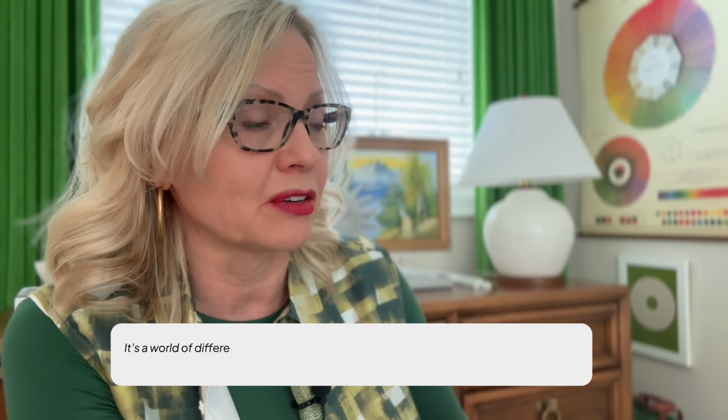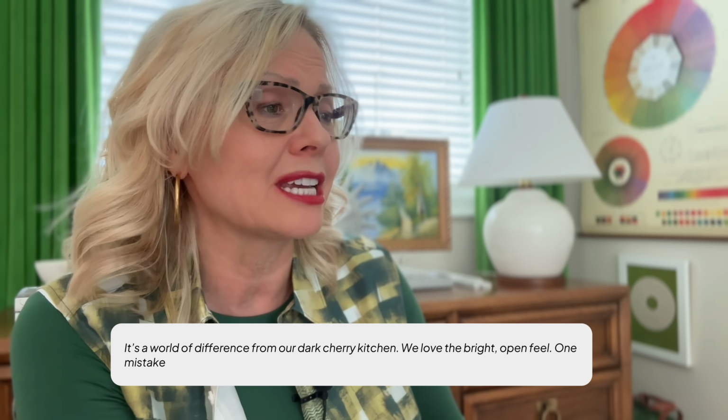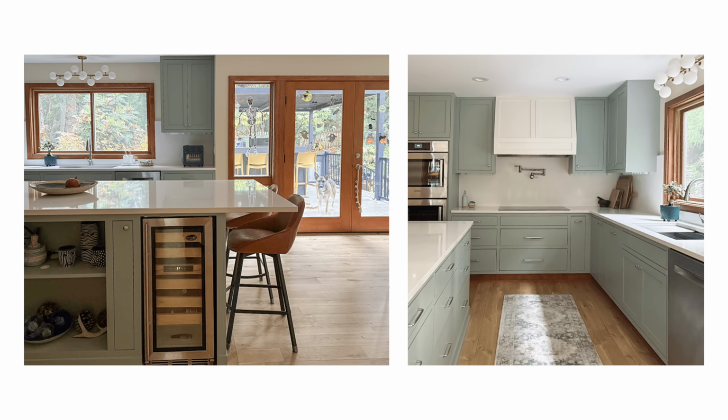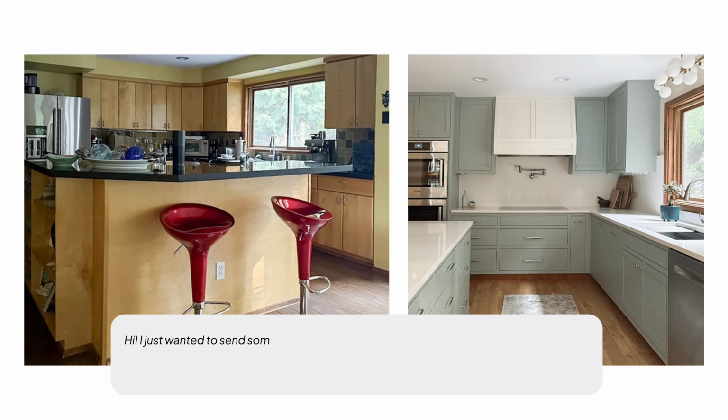As one client recently wrote to me, "It's a world of difference from our dark cherry kitchen. We love the bright open feel. One mistake would have cost more than your entire consultation. I bring you to the front of a long line of decisions so that you only have to choose between 2 or 3 of the best available options for you." This kitchen came along with this testimonial. "I want to send some pictures of our gorgeous renovation. We love it so much, and we have MK Design to thank."